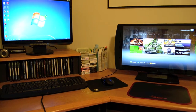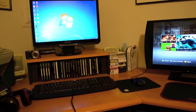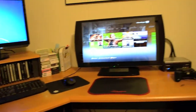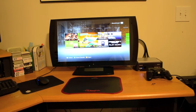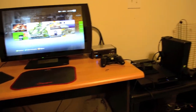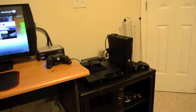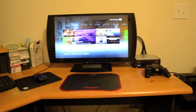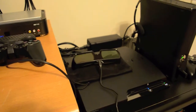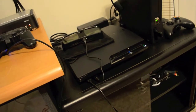Alright YouTube, this is my initial setup. I got the PC over here with the PC monitor at the top. There's my PC. Here's the PlayStation 3 display with the PVR next to it. And the PlayStation and the Xbox 360 is over there. Now, the 3D glasses are charging right now, and I'm charging them through the PlayStation 3 USB port.